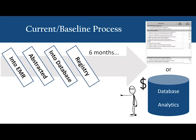So how we use this data is supremely important, and it deserves a lot of attention. And so I'm going to start by illustrating the background process that we currently have across most of these registries. Information is entered into the electronic medical record at the provision of care. We have generally specialist nurses that are trained in abstraction to then extract the information out of the medical record. They enter it into another database, and that database transfers the information to the formal registry body.